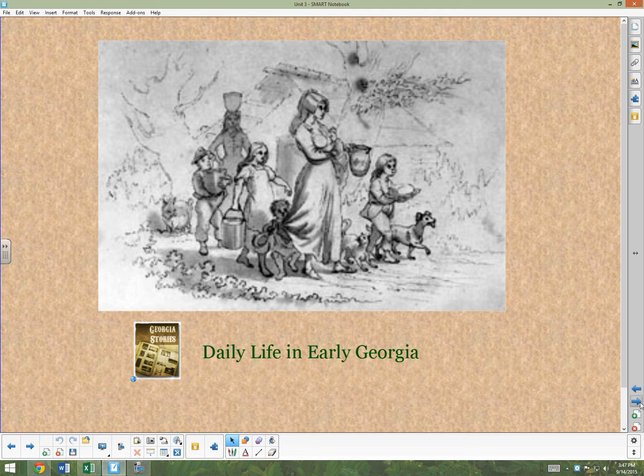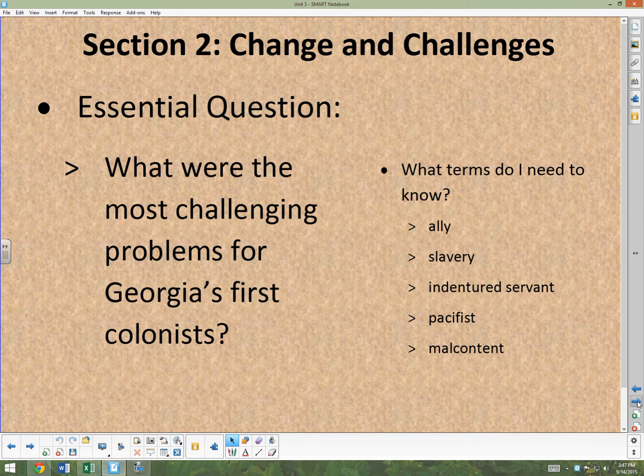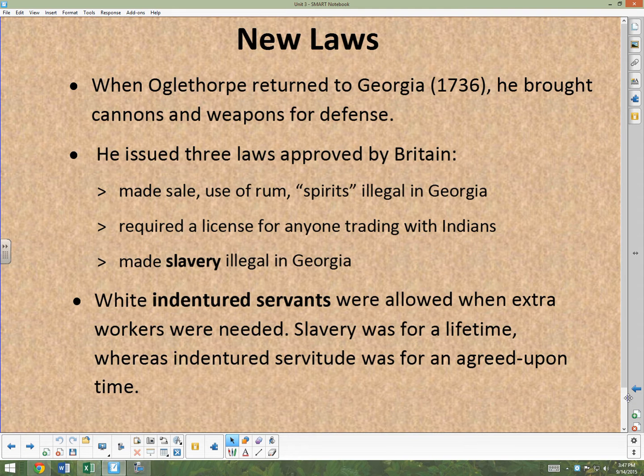I've got another Georgia Stories about what life was like in the very early days of the Georgia colony. Now, what were the problems? When Oglethorpe, at some point he left and returned to England, but by 1736 he is back and he brings weapons for defense, because one of the purposes of the Georgia colony was to defend the Carolinas from the Spanish in Florida. There are 3 laws approved by Britain by King George II.